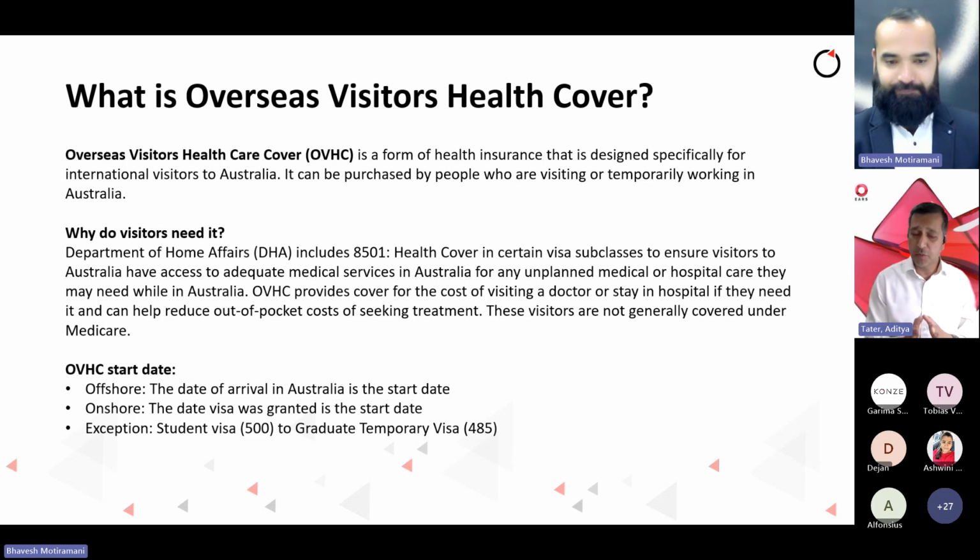Now, in most cases, the health cover has to be organized prior to the visa application being lodged. So in some visas, it is a mandatory requirement. In some, it's a discretionary requirement from the Department of Home Affairs.